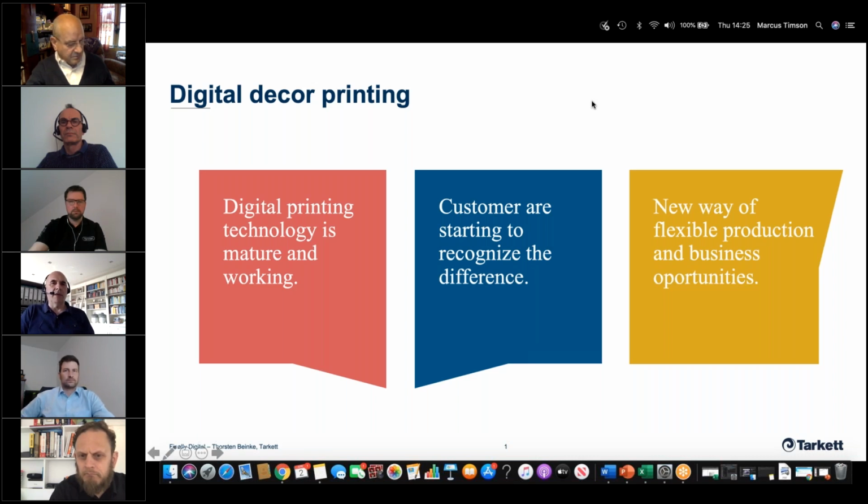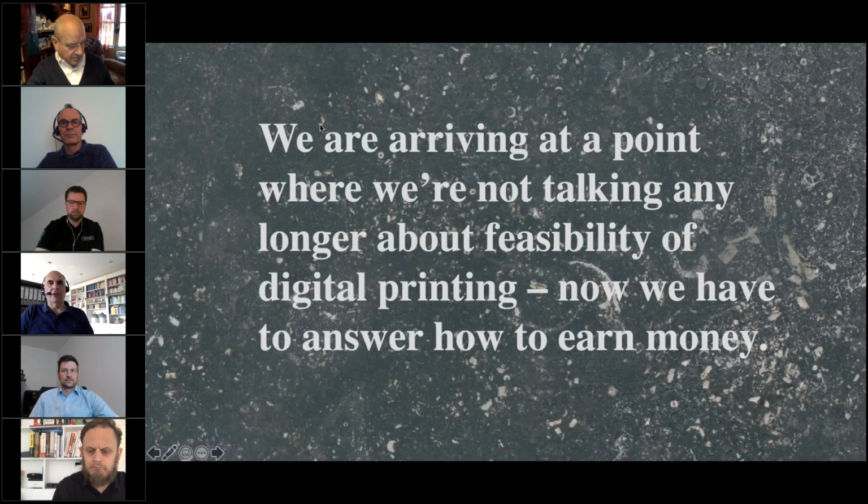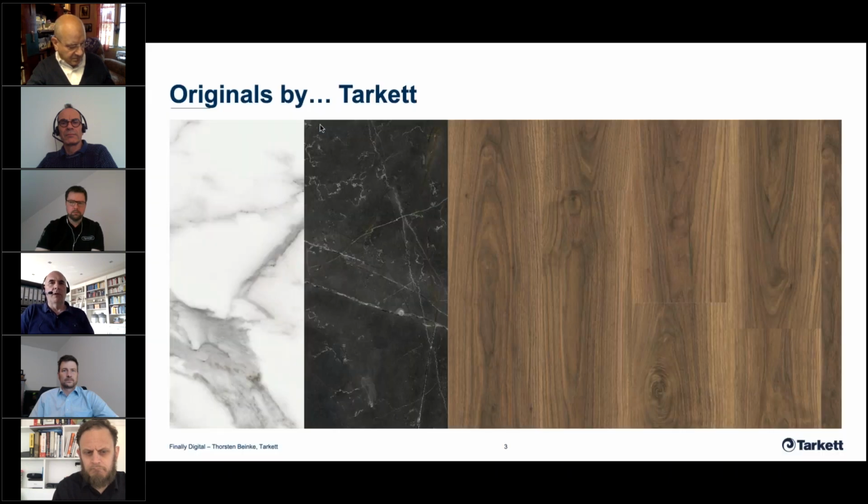We can say today that the technology that we are using, which is single pass and direct printing on film with water-based inks, is for us mature and working. In 3-4 slides, you will see our first collection, which is completely digitally printed and available from stock, as we had some other collections where we already produced more or less made to order.